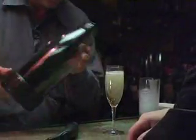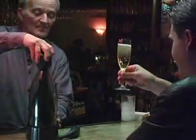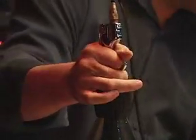Properly resealed and repressurized with the Perlage system, the champagne will stay like this for weeks or even months. I'll drink to that.